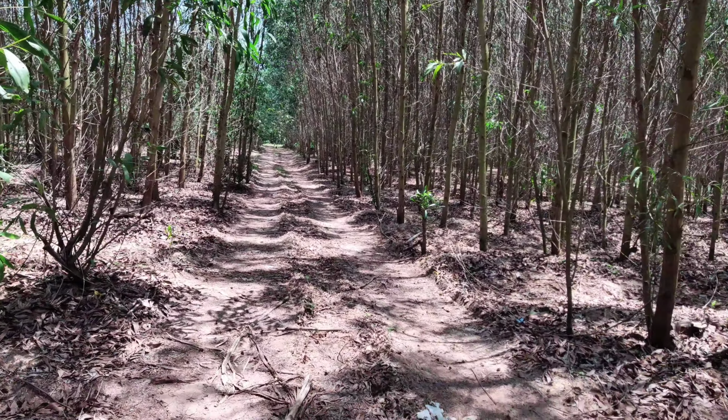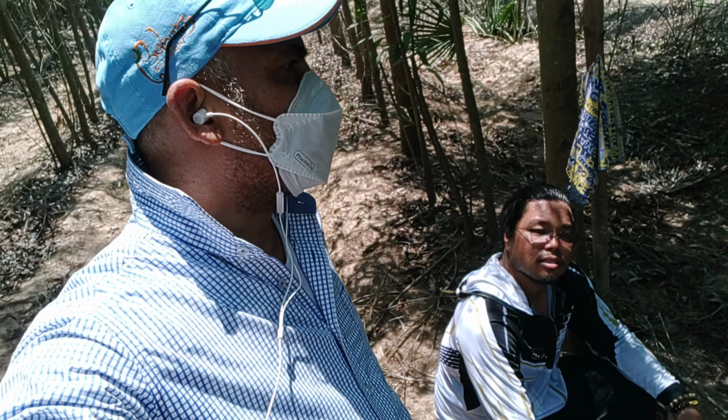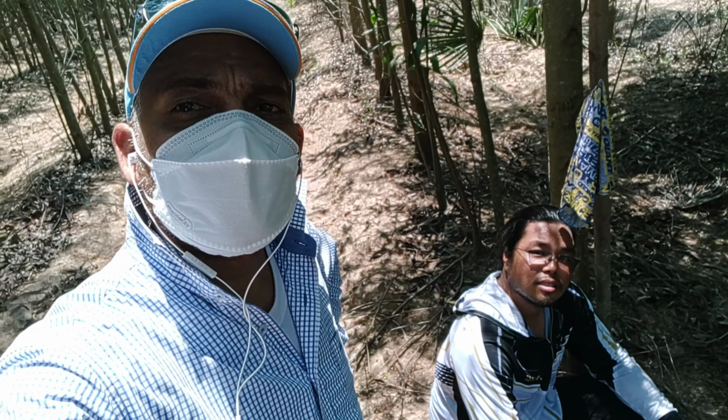Yes, these are grown-up trees. You can see it's almost 10 to 20 meters high. Yes, there you go. So yep, recommend this place to visit and to enjoy this lizard hunting trip.